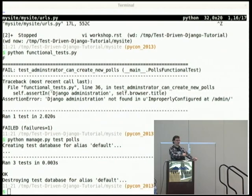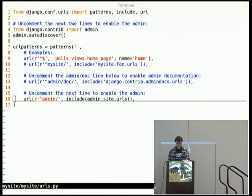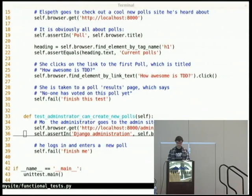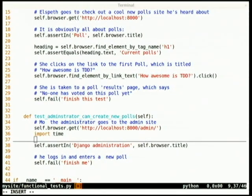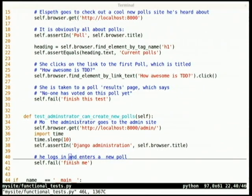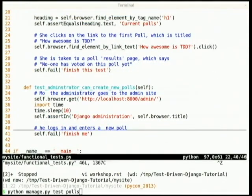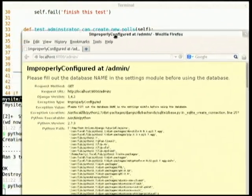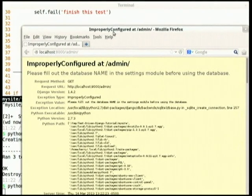One of the good things to do is put in a little time.sleep, so that instead of Selenium rushing through all its stuff, we can stop it at one point and take a look at what the web browser is actually showing us. So in functionaltest.py, before we do our assert, let's import time, and time.sleep 10. We're just going to pause for 10 seconds at that point. Now when I rerun it, the little browser pauses and shows us that. That's actually pretty helpful.